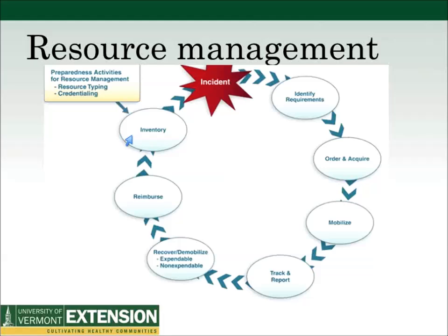And that's what we've focused on in this webinar, is how do you create, build, improve on your local resource annex, your resource inventory. And maybe you want to make sure that all of the resources listed know that they're listed in your plan, especially veterinarians. It might be helpful to have a conversation with your local veterinarian and find out what their capabilities are. Would they be willing to come out in an emergency?